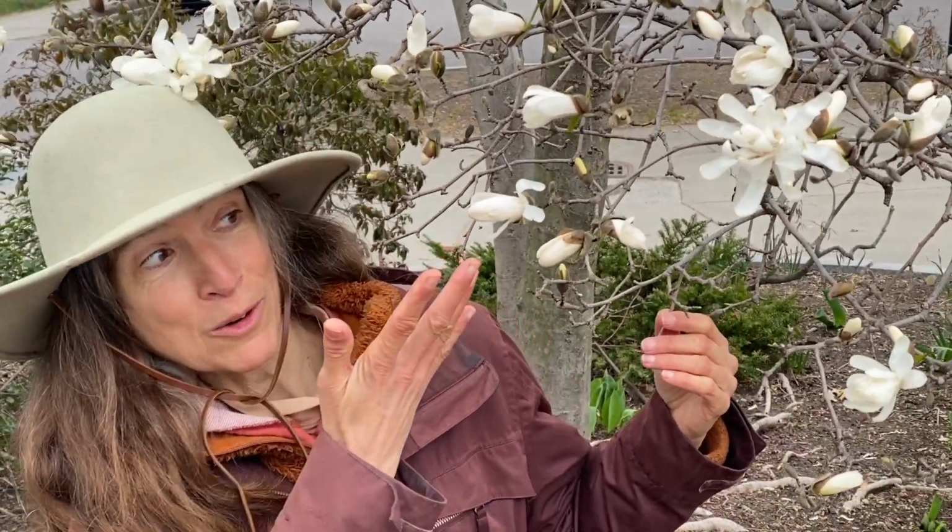Let's look at some more trees and their buds and see what's happening with them. There's something big happening with some of these buds. The transformation of street trees is happening, and we'll see where there are leaves coming out and where there are flowers coming out.